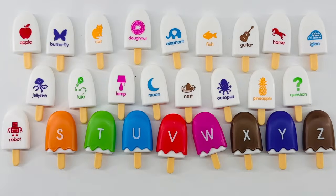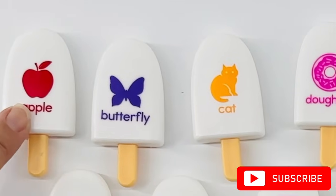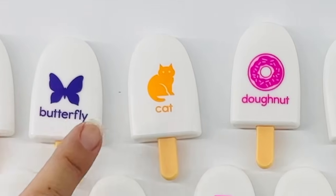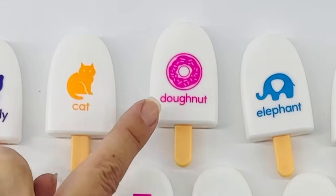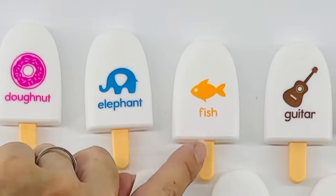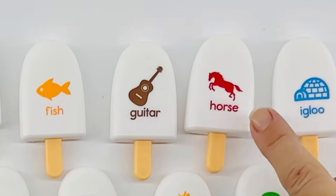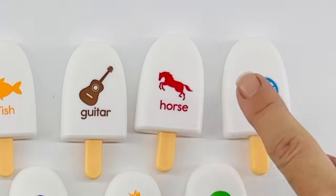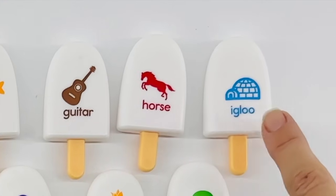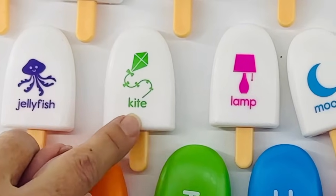Okay, let's see where we're at so far. A was for apple. Can you say these with me? B for butterfly. C for cat. D for donut. E for elephant. F for fish. G for guitar. H for horse. I for igloo. J for jellyfish. K is for kite.